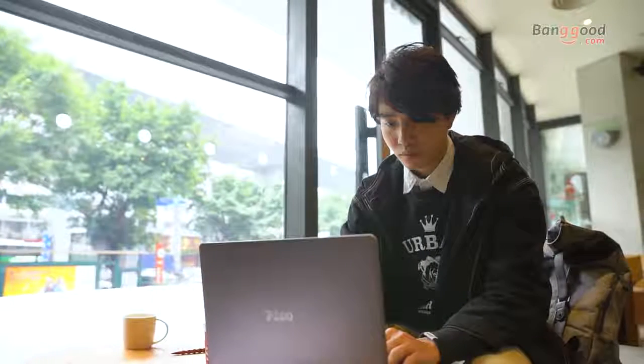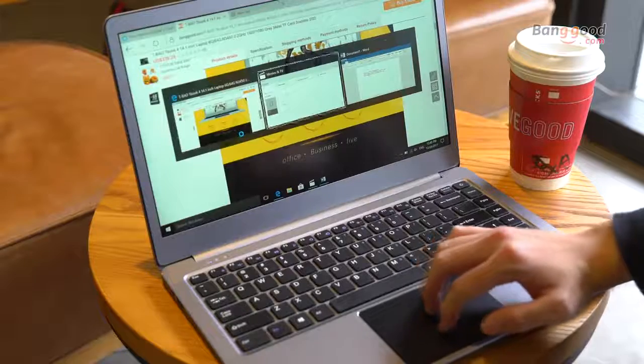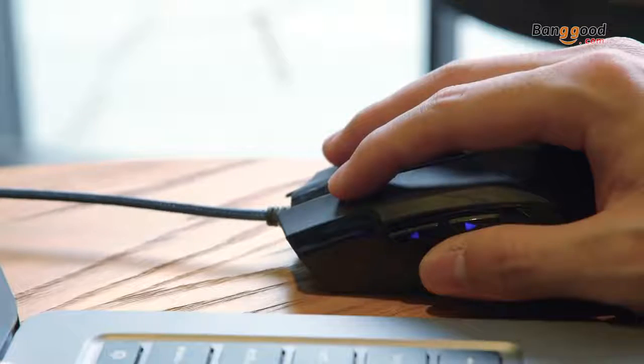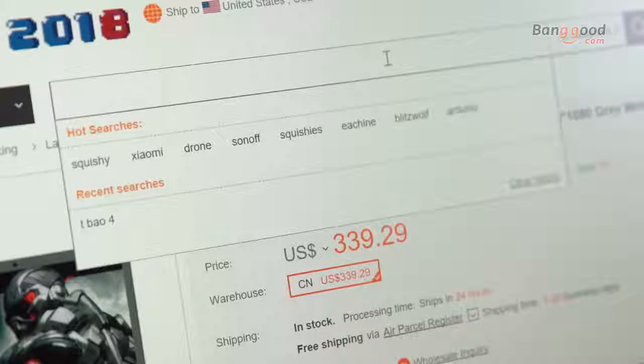It has similar gestures to a Mac on your touchpad. Slide down, minimize, switch between programs. But I would strongly recommend you bring a mouse because I don't think the accuracy is good enough to work. Hopefully there will be some firmware to fix it.